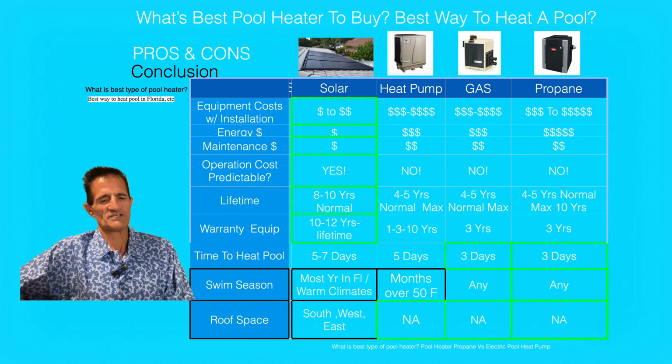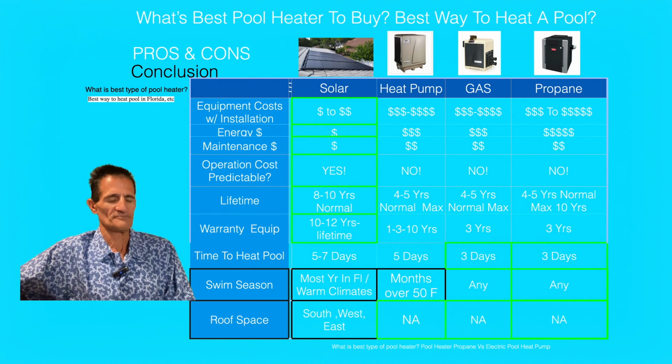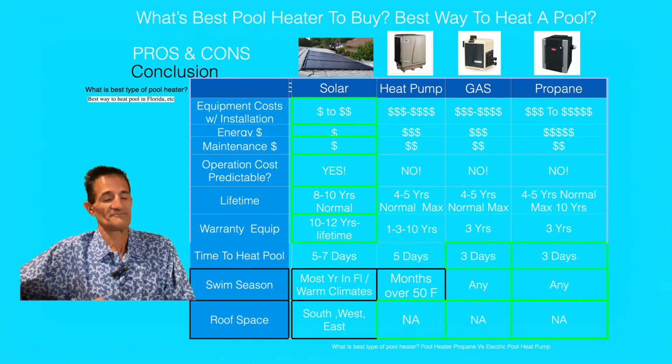And then one other disadvantage I do have to mention about solar is you do have to have a sunny roof, preferably south, west, or east if you're in the northern hemisphere. My friends in Australia, you'll want a north-facing roof, of course, or east-west. So that's a quick check-off of the pros and cons.